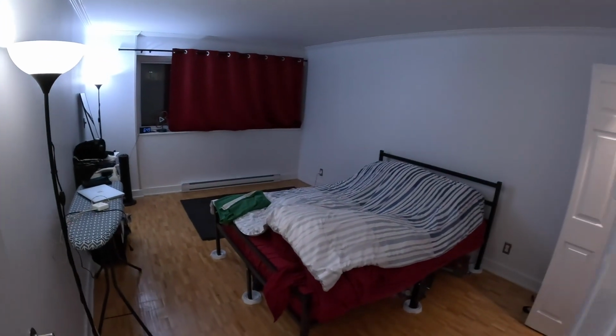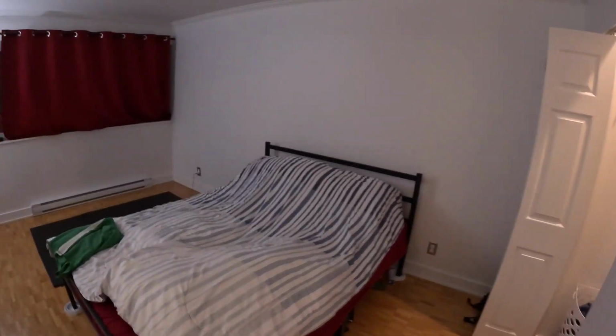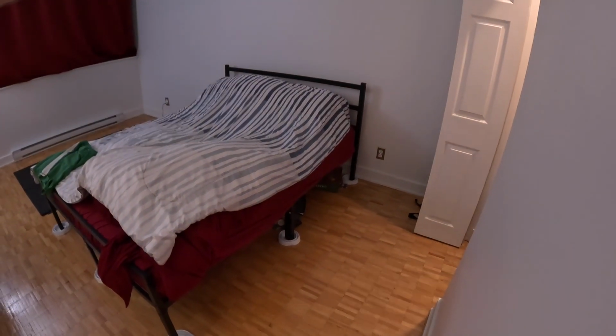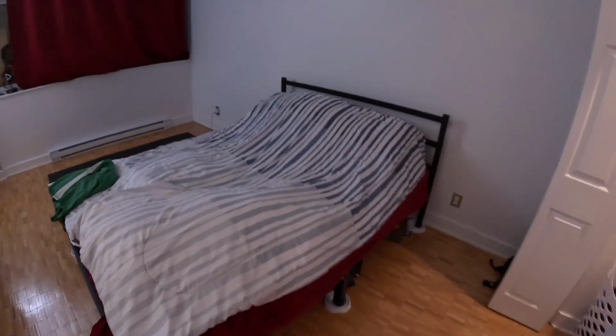And here is my bedroom. Yeah, this is where more of the magic happens. Now, the headboard is still not installed there yet. I have 5 pillows I sleep with usually, just because, yeah, that's just how I've always done it. I've always used a lot of pillows.